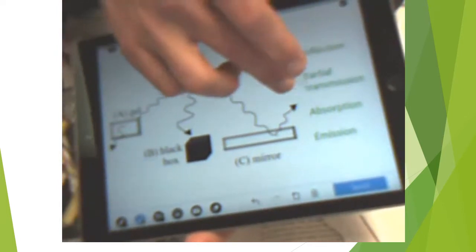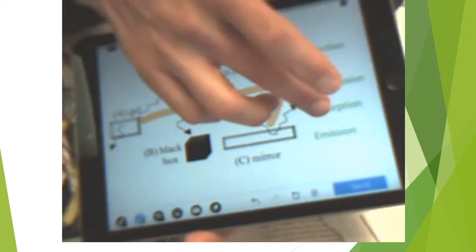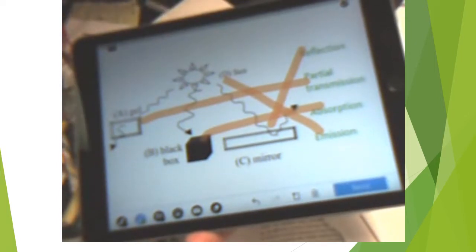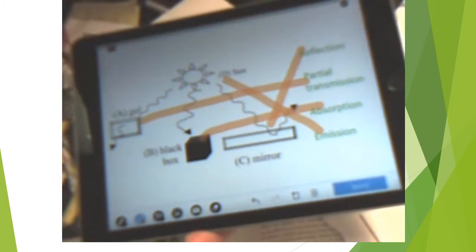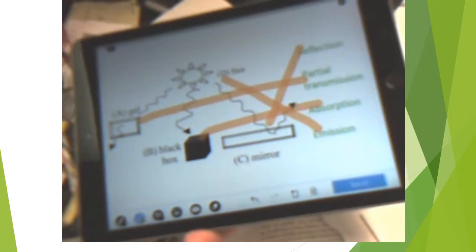Again, I'm just going to make my little pen, or my marker. I'm going to connect my partial transmission to the gel and reflection to the mirror, absorption to my black box, and emission to the sun. And again, all these are going to come into the teacher's computer, and the teacher can essentially assess whether the students are understanding. And if there's one person who's really getting it, you can go ahead and feature them, make them feel a little special.